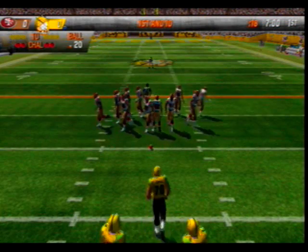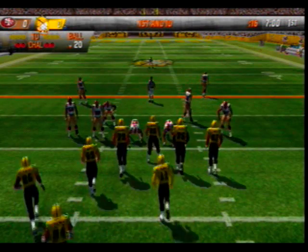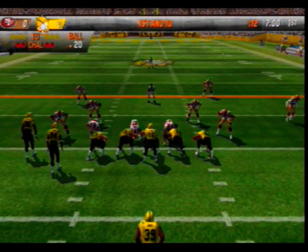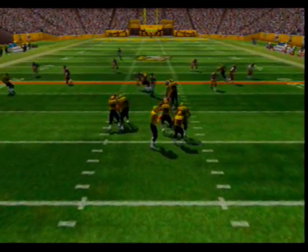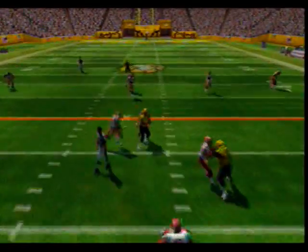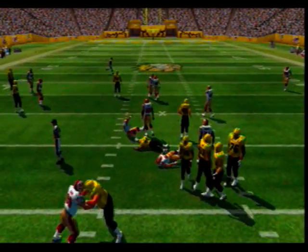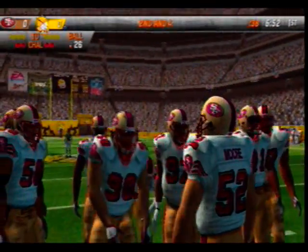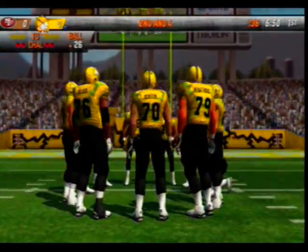Ball on their own 20-yard line. First and 10. Hold the look. Only one man in the backfield. Smith moves in motion. With the throw, he hits his receiver. Moore is there on the stop at the 26-yard line. Saw them drop back in coverage, then just threw a strike. Yeah, he made the right read and found the open man. That's a nice play.